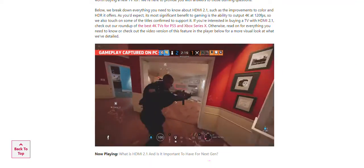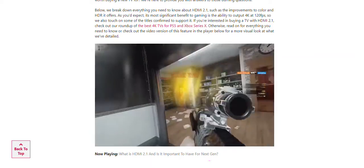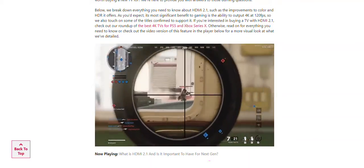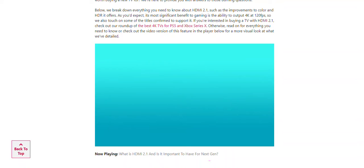As many PC gamers can attest, frame rates above 60 FPS do lead to a smoother gameplay experience and provide a competitive edge in multiplayer. If you're interested in having games run the best they can or want every advantage in Call of Duty you can get, HDMI 2.1 is for you. But what do you need to actually get HDMI 2.1 running? For starters, you'll need a 2.1 cable.